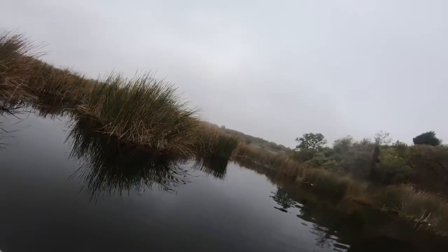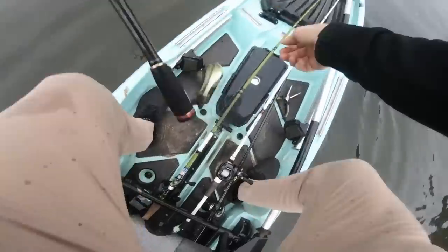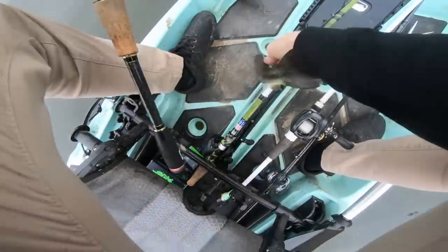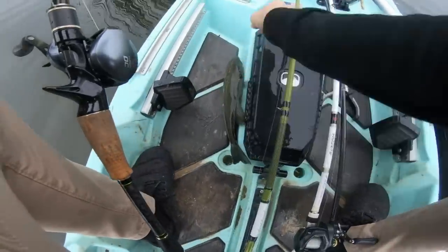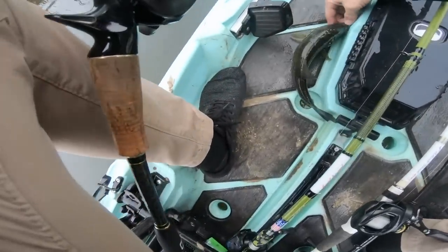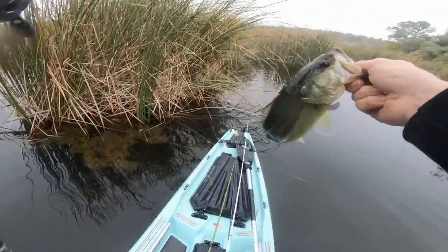Yes. Got him on the jig, baby. Yes. Come on. Let's go. Whoa. Yes, it's a slam. It's a slam. Slam dunk. Oh my gosh, we got him. Oh yeah, that's a bass on the jig. Last one in the box. Ooh, yes. That's what I'm talking about.